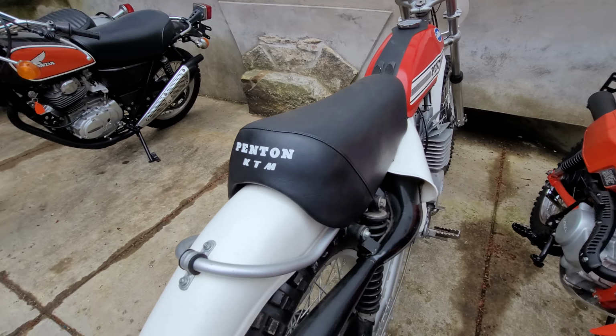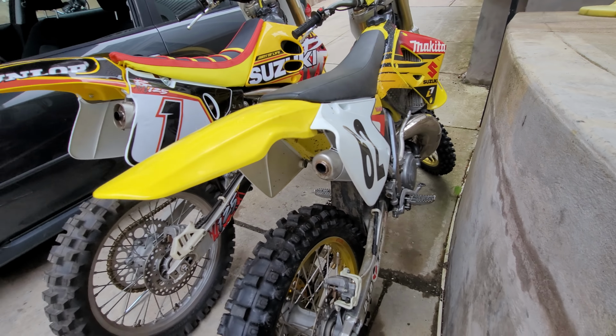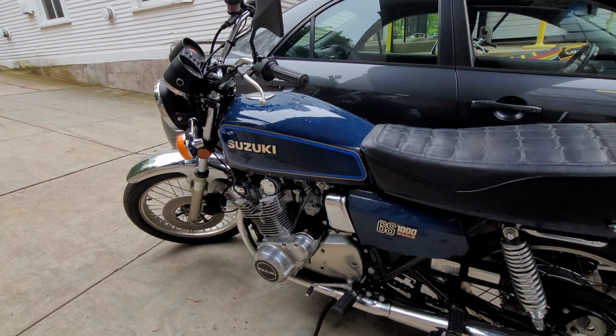Here's a sweet Honda 350. We got a Ricky Carmichael Makita RM250 and a sweet GS1000 that Jeff just put the Manic Mechanic tune on. This thing runs like brand new.